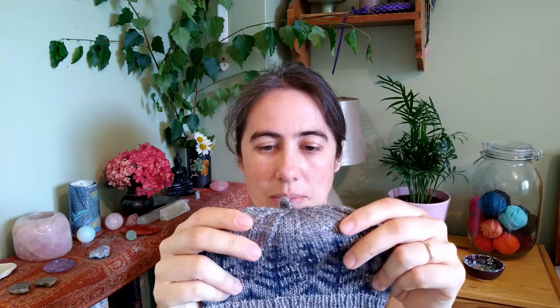So that was that. And then I went on to decide to try another hat, but this time a little baby hat, again with some leftover yarns. And this is the hat, and I cannot remember, I'm really sorry, I managed not to make a Ravelry project page, I can't remember what it is. So if you know this pattern, please let me know in a comment.